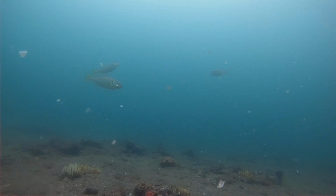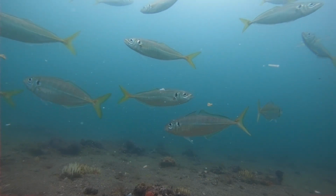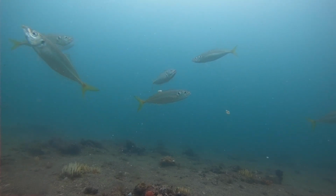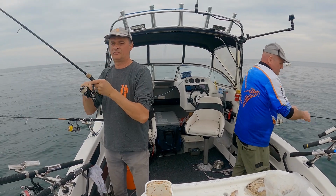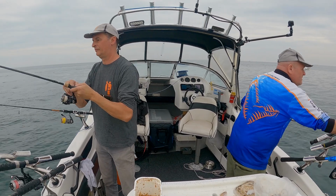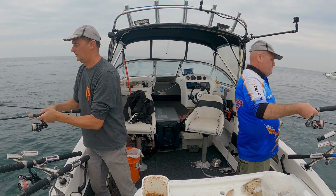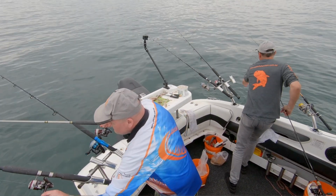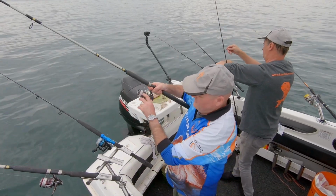Interesting fact, we kept getting all these species, but on our camera I only saw yakkas. Small fish kept us busy, but at the same time we went through 2 bags of pilchard.